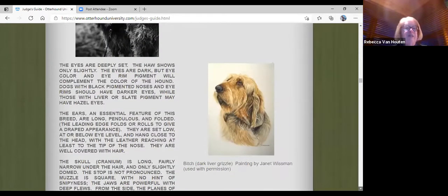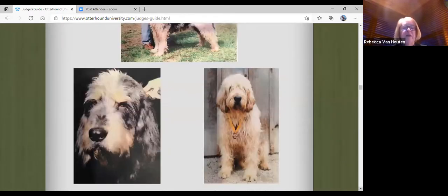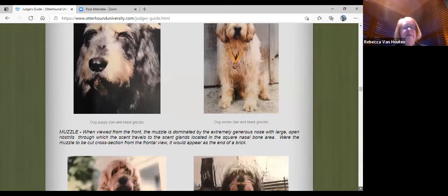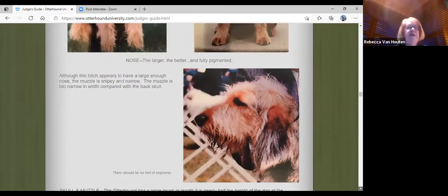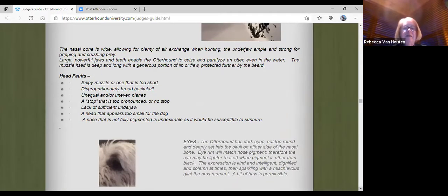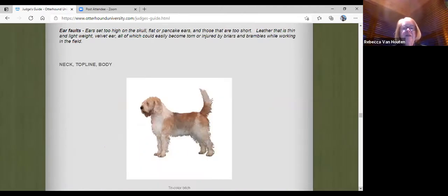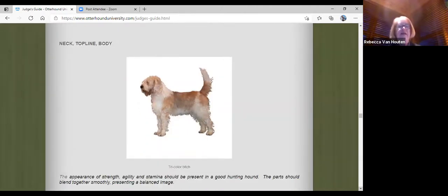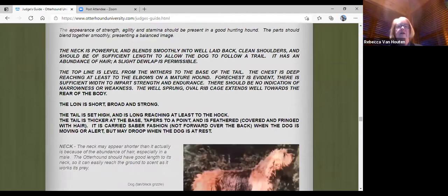So this is kind of the same stuff that Eileen has gone over previously with you about what is expected in terms of all aspects of the Otterhound. So it goes through the head, the skull, the muzzle, faults, the eyes, the ears, all these various things. So if you're interested in downloading a copy of the illustrated standard, you would be able to do that at the conclusion of this part of the Otterhound University.